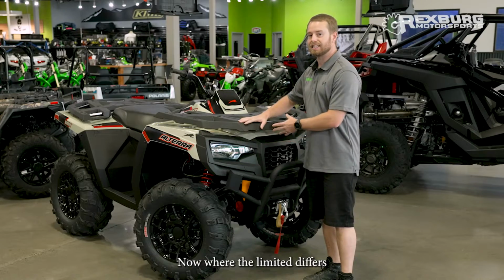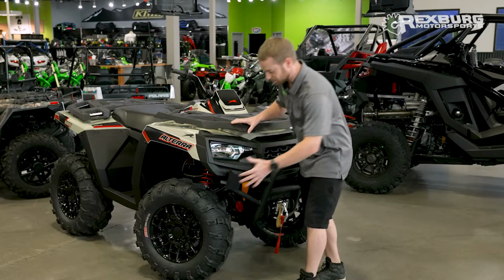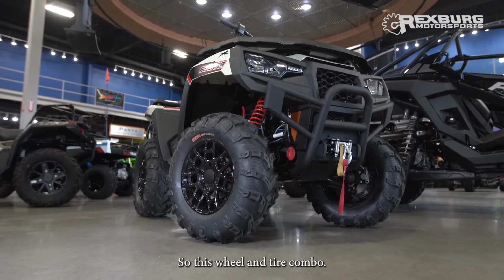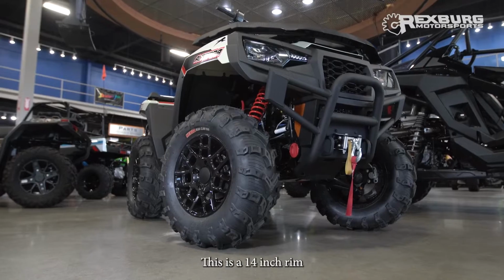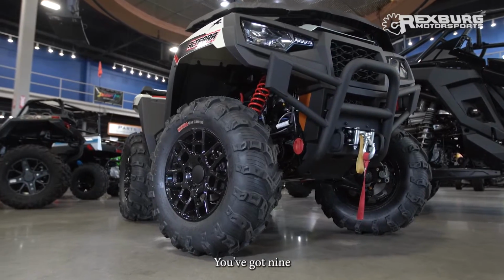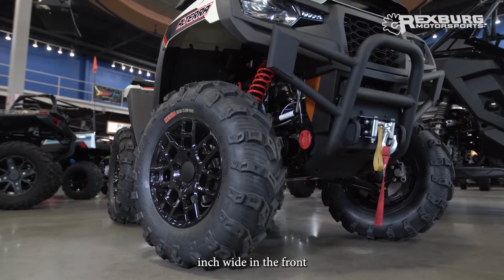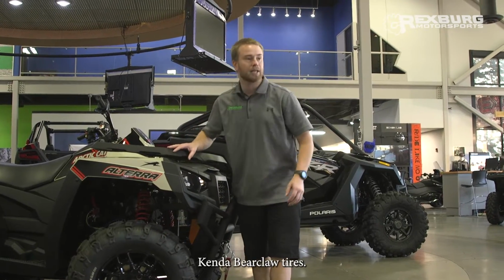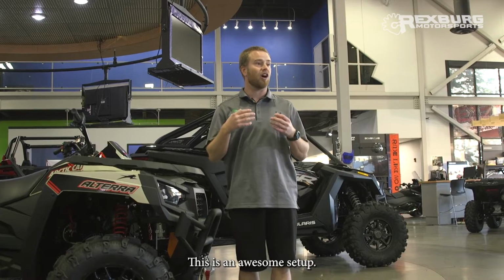Now, where the Limited differs from the rest of the machines is in this bad wheel and tire combo. So this wheel and tire combo, this is a 14-inch rim with 26-inch tires. So you've got 9-inch wide in the front and 11 in the back. And this has got premium Kenda Bear Claw tires. This is an awesome setup.